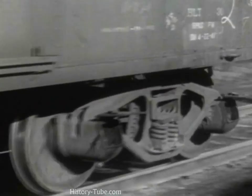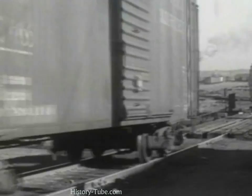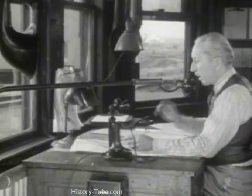The yard master directs the switching. The car is to be switched to various tracks. And on your second seat, 22 to 24, 43 to 33, 48 to 13.